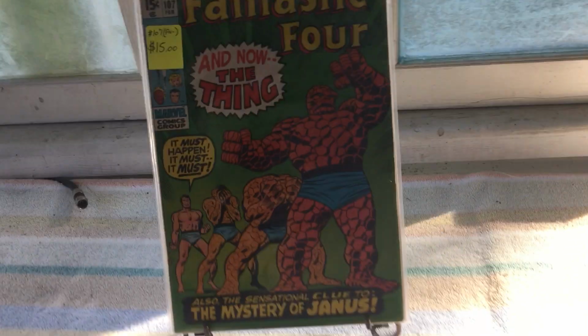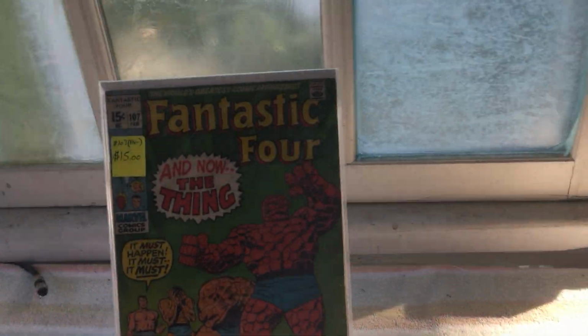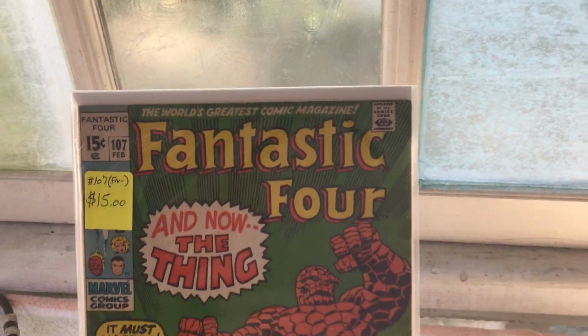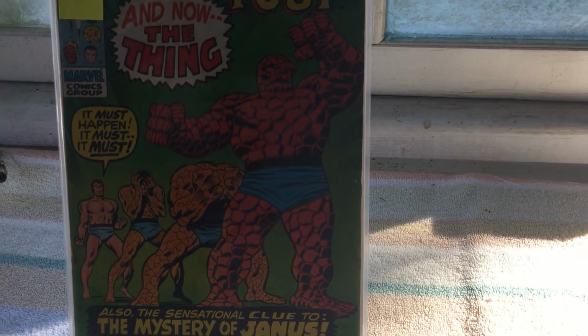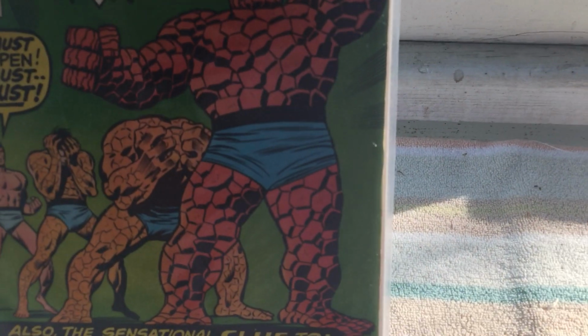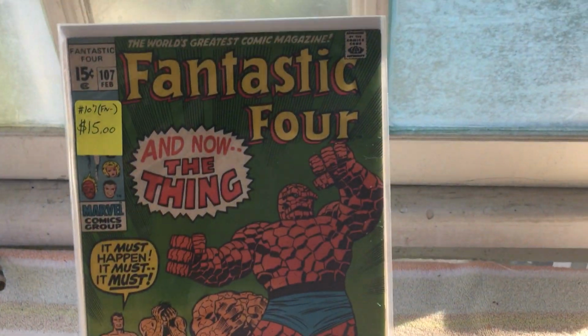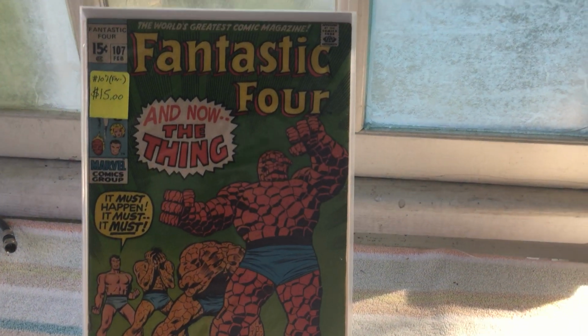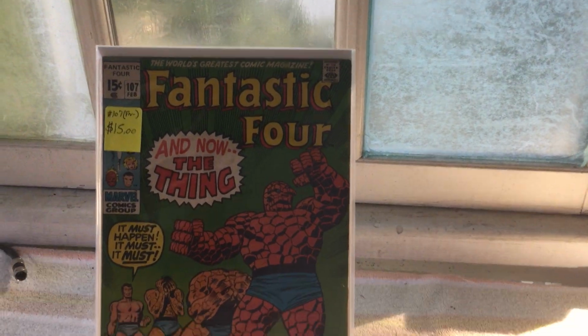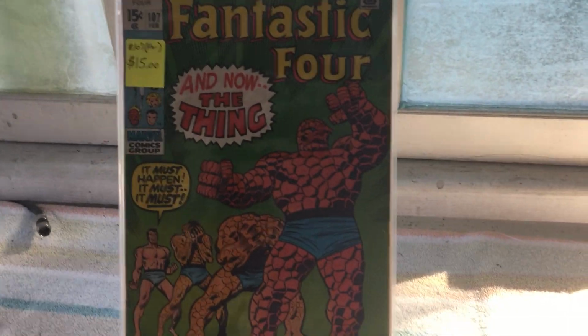This is an old Fantastic Four, number 107, 15 cents. Again, just a very classic cover of Ben Grimm turning into the Thing. It's just a pretty green. Probably in about, they said, fine minus. I'm agreeing with that. Maybe a little nicer.